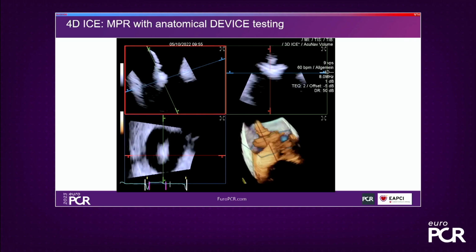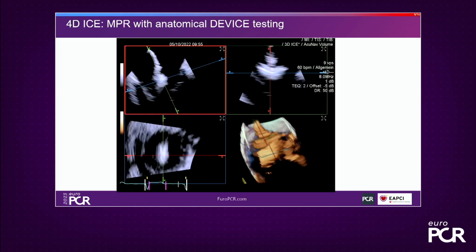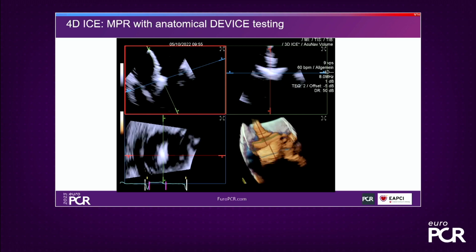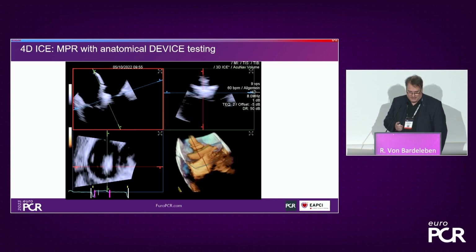So in order to avoid shadows, it's far easier that we can move anterior or posterior or further cranial in order to overcome the shaft of the implant device in order to get excellent images on the device itself. And I think you can appreciate that we see these movements easily in this setting.